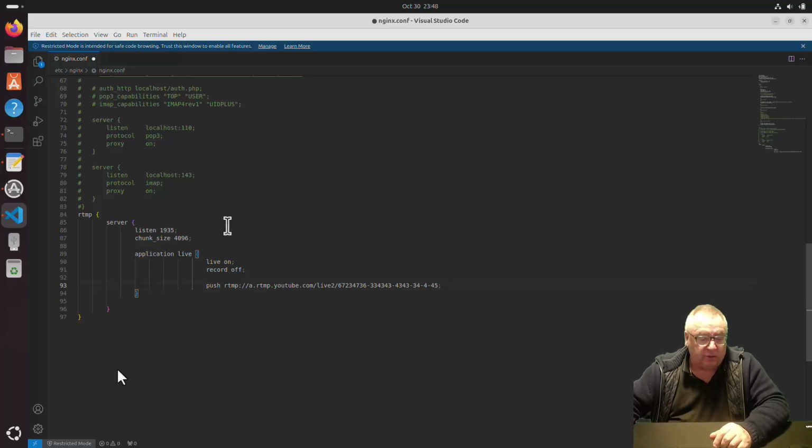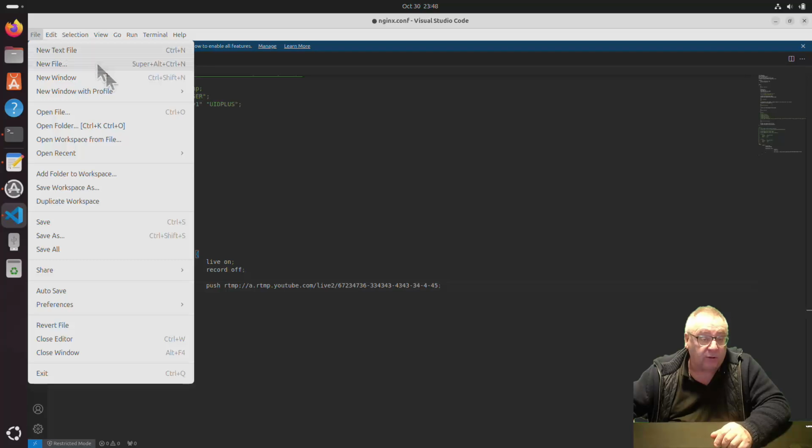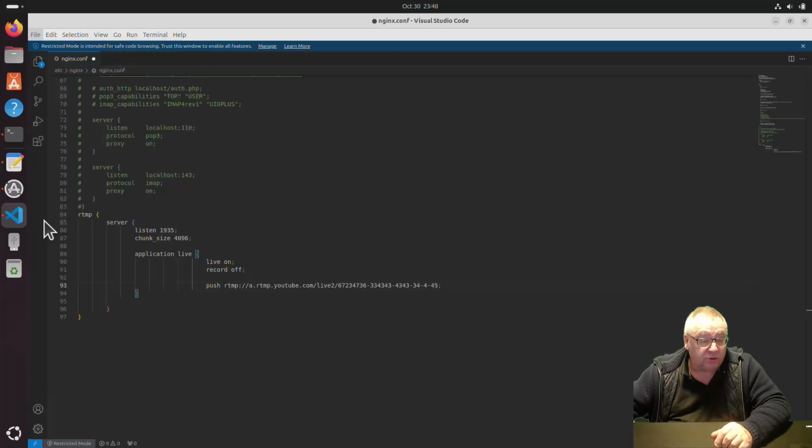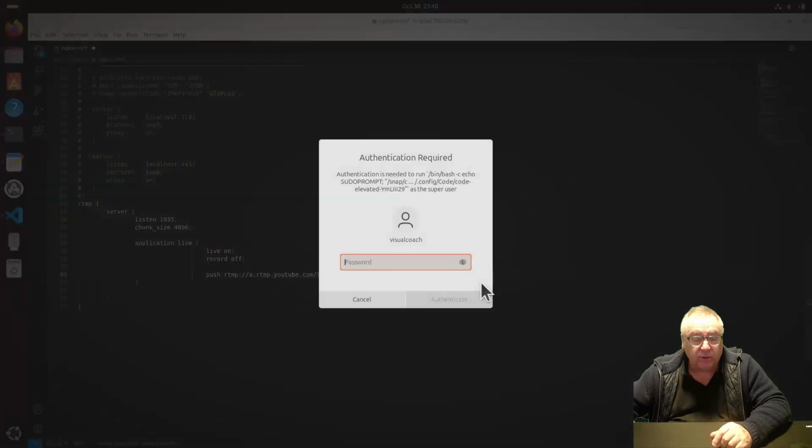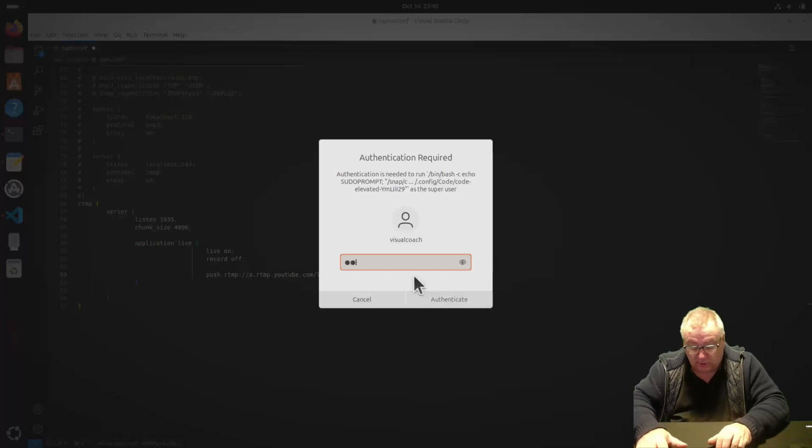And after that, you're going to just save this. So file, save. And then it says here, failed to save, retry as sudo, yes please. Trust workspace and continue. Enter my password.